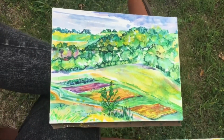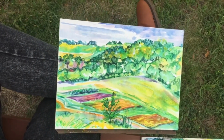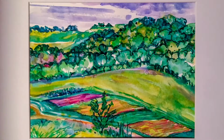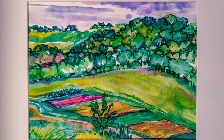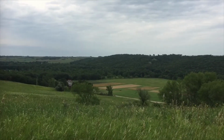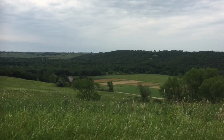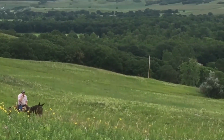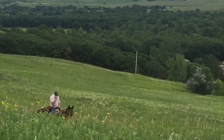Well, it's 3:30 and the rain still hasn't come back, and I think I'm as far as I'm gonna take this one right now. And here's the finished piece with a few added details. Anyways, that's what I was working from. Love it up here. Not ready to go. So I didn't. I started another painting of the same view in my sketchbook.